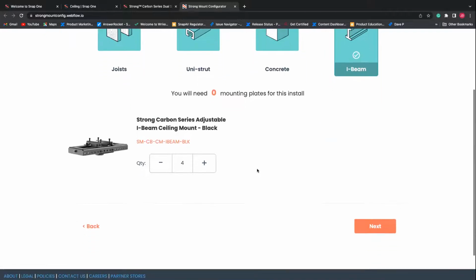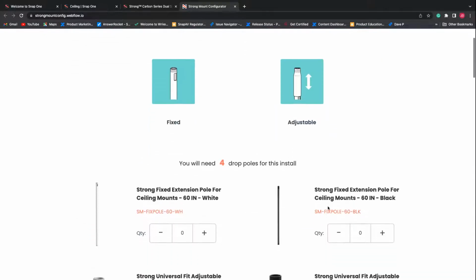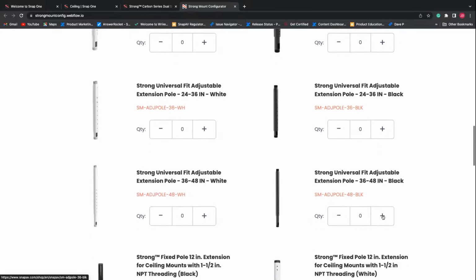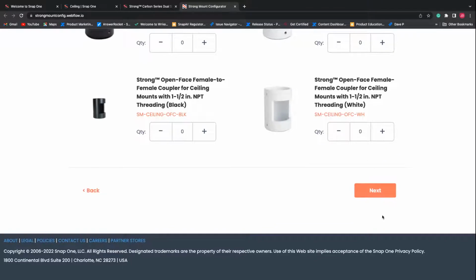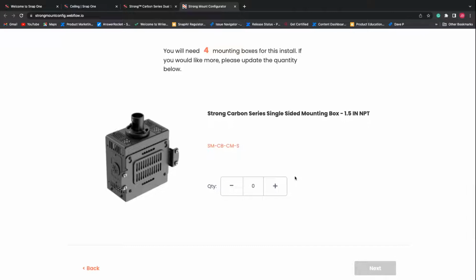So I'll go back to what I selected here. So we're ready to go. I need 4 drop poles. So I'll just do 60. So yeah, it looks like it's calculating based on us having 3 TVs that are 50 inches wide that we need 4 drop poles. And I think it makes that calculation based on the weights of the TVs and the spread on them. And so what it's saying is, hey, you're going to need 4 poles to support the system, which means you need 4 ceiling plates and 4 of these mounting boxes as well.